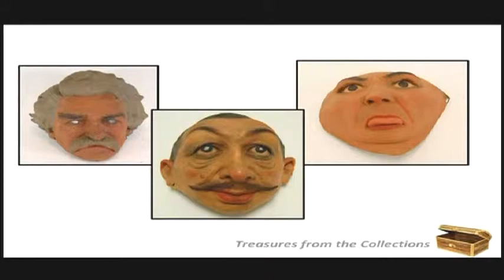So the next collection I'm going to talk a little bit about is the George Turley Puppet Company. And this is another collection we just received this past year.